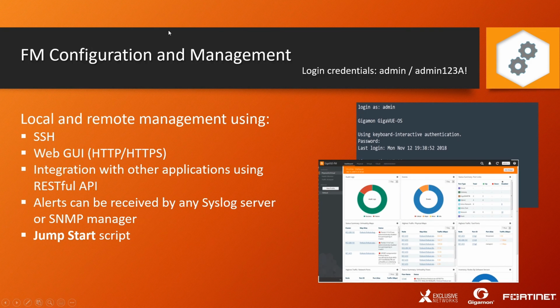So let's take a look at the configuration and management. As far as the initial configuration, it is not unlike any of the other components. Through CLI, you can log in and launch the Jumpstart script, and that allows you to configure basically all the basic stuff. And then after that, you just log in through the preferred method, which is the web GUI. You have integration with other applications using RESTful API, and alerts that can be received by any syslog server or SNMP manager. And please, of course, remember the credentials, which are admin and admin123, capital A, exclamation sign.